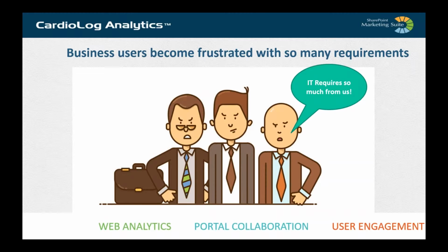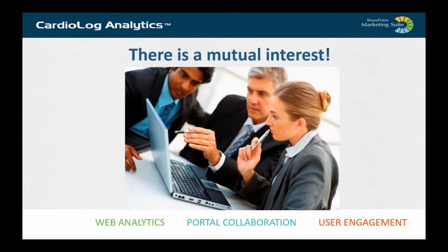So here, users are saying that IT requests so much from us, where they usually expect IT to help them with those requests. That's a little bit of background into our story that we're talking about today, which is that struggle between the IT folks and the business team.